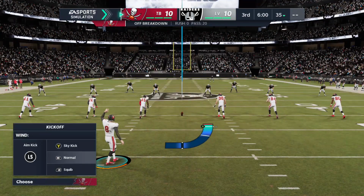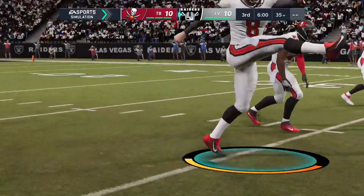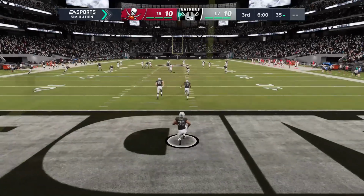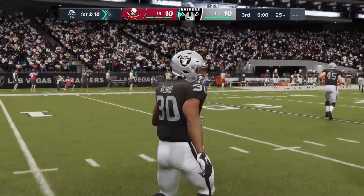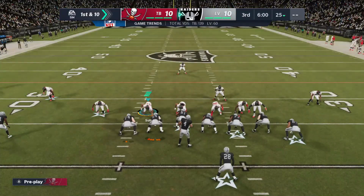Bradley Pinion to kick off for Tampa Bay, and ready to get the party started for the second half. It was an even first half, all tied on the scoreboard. Fields it in the middle of the end zone, and no return forthcoming for Richard as this will come out to the 25. Out comes the Raiders offense. They'll go on offense first to start quarter number 3.